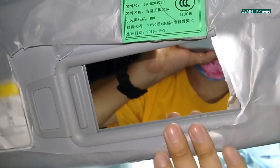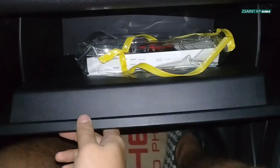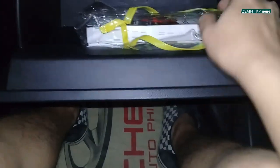Front passenger side sun visor does get a vanity mirror. You have a grip handle on the ceiling for the front passenger side. And a perfect size amount of glove box with your owner's manual, your maintenance manual, your service warranty, or whatnot.